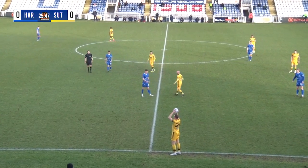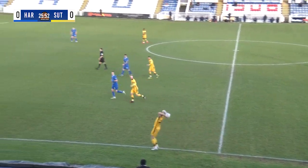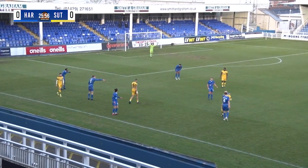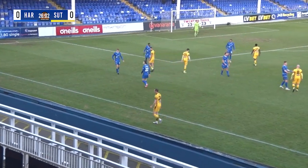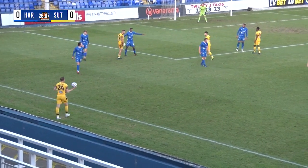How far are we? 25 minutes in. 26 minutes. 26 minutes in, and you say they've got them well drilled. Sutton went to the league leaders Torquay on Tuesday night and drew 0-0, and probably should have taken all 3 points. And as Evans just mentioned, certainly a well drilled team. Certainly not here just to play for the point.